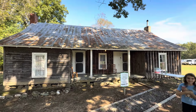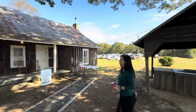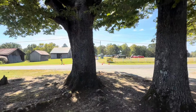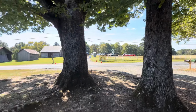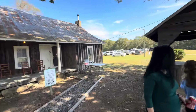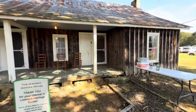All right, this is the Hoover House. This is a historic place in North Carolina. This house was in relation to this big, huge farm right here, which is now a preservation park for vintage steam engines and tractors and all that. A lot of acreage out here. And we're just going to see if we can do a walkthrough of this Hoover House.